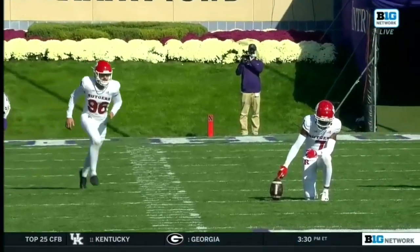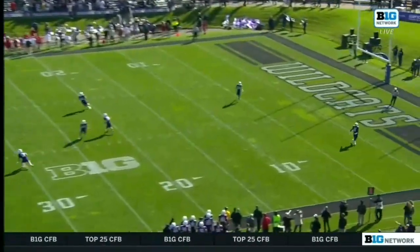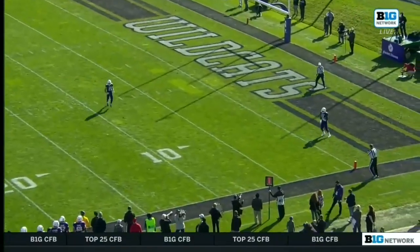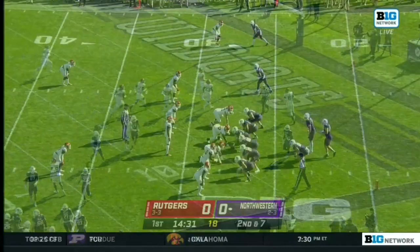They've done a lot of work during the bye week. Pat Fitzgerald said, now let's see how it's applied at 11 a.m. on Saturday. It's applied with the touchback on the opening kickoff, and they'll start from the 25-yard line.